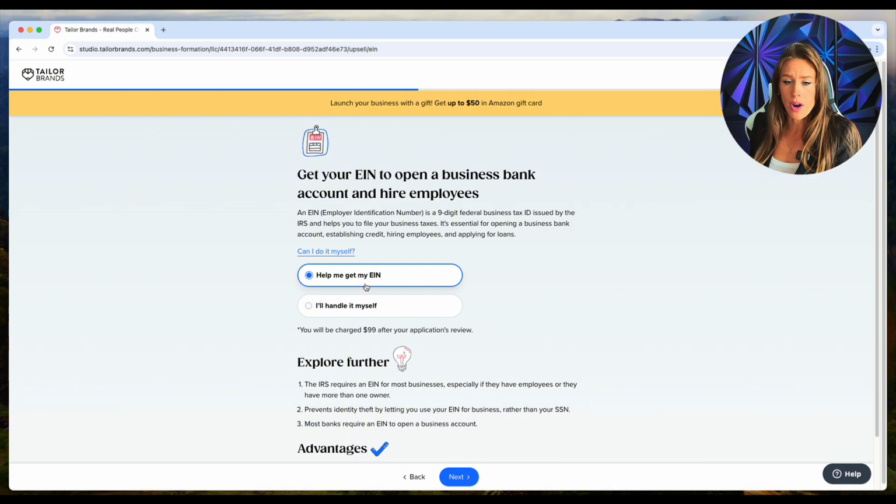And you can also only file it Monday through Friday. So you just have to wait till the next week if you want to do it. You can't do it on the weekends. Personally, $99 for Taylor Brands to do it for me, pretty much me just clicking this button here means I'm done with it. I don't have to think about it and I don't need it on my to-do list. So for me, it's worth it.